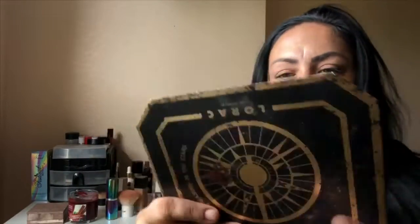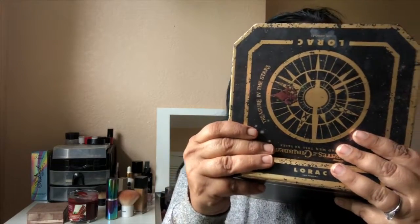Sneak peek, this is what we're using. But the mirror on it is fabulous. I don't want to blind you guys, but look at that mirror. This is the Pirates of the Caribbean palette. My mother got it for me. Thank you, Mom. Shout out to my beautiful mother.